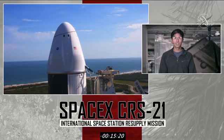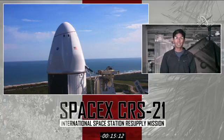Now, on the outside, this vehicle looks very similar to what you may have seen on our Demo 2 and Crew 1 missions, but this vehicle is configured a little bit differently since we don't have people on board. In the pressure section, which is that top portion there, we've swapped out the seats and the crew displays for cargo racks and straps.